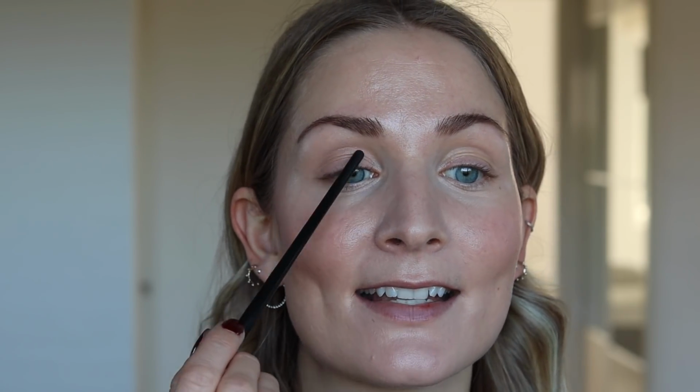So it is actually quite pearly, but not as pearly as I thought it was going to be. And also it's very natural, but I actually kind of like that it just gives my eyes some definition. Like I have applied it over here and I'm not sure if you can even tell the difference, but I feel like it definitely enhances the shape of my eye a bit. So if you're going for that very natural look, this is definitely great for everyday use.